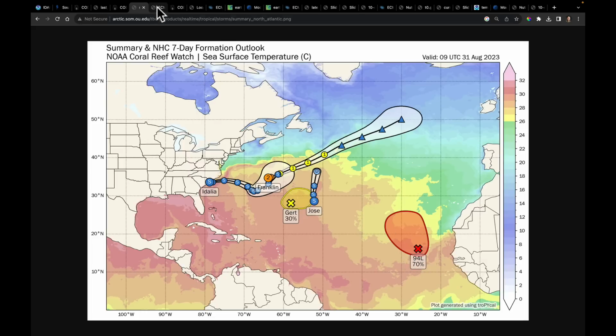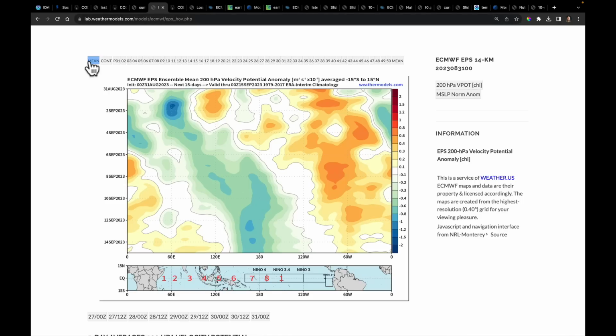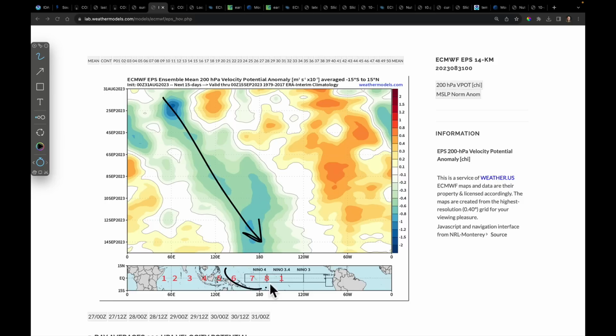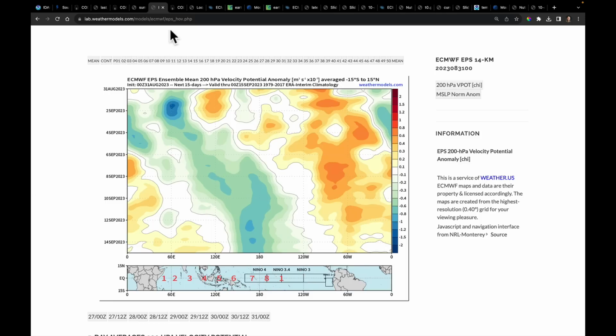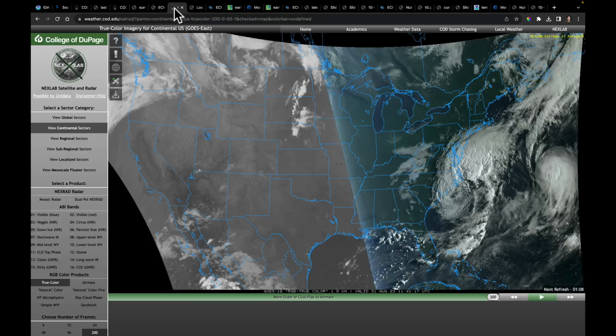Now, I've been making a case lately that because of the MJO's progression, you can actually see it right now going from the Indian Ocean back out to the open Pacific, that was going to create this region through here over the next 15 days that was going to put some sinking motion over much of South America, the Atlantic, Caribbean, Gulf, and parts of the U.S. that get these big tropical systems. And the thinking was that this was going to slow the hurricane season down a bit.